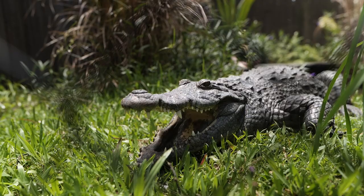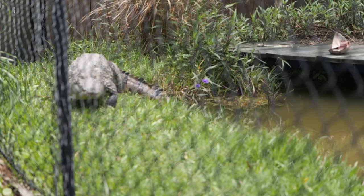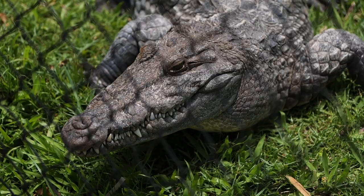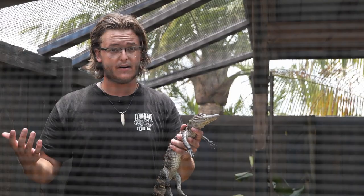In a population of 2 million alligators, only about 5 people a year get bit, and unfortunately that number seems to be increasing. It's not because there are more gators, it's honestly because there are more crazy idiot people running around pushing their limits, pushing their boundaries with these wild animals. But only 5 times a year is a pretty good number considering how many times we interact with these guys. With us down here in South Florida, it's literally on a daily basis.